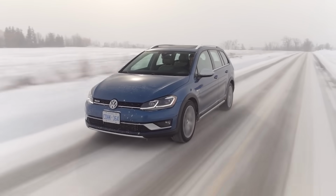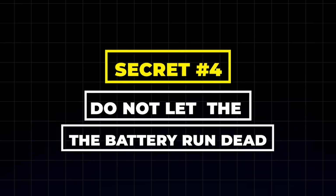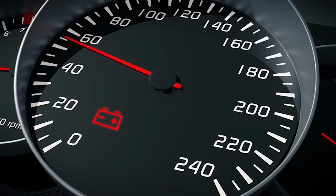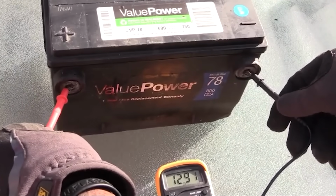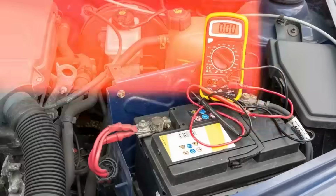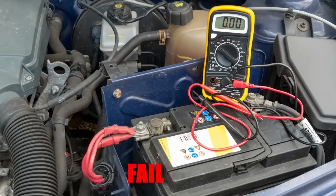These last secrets are game changers. Let's dive back in. Secret number 4, do not let the battery run dead. Letting your car battery fully discharge can significantly shorten its lifespan. Every time it dies, it goes through a deep discharge, which wears it down faster. Over time, this leads to reduced capacity and early failure.